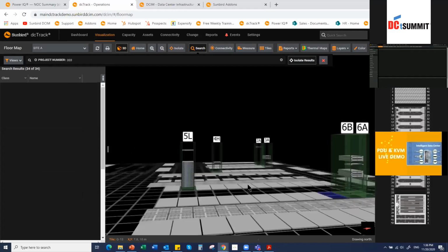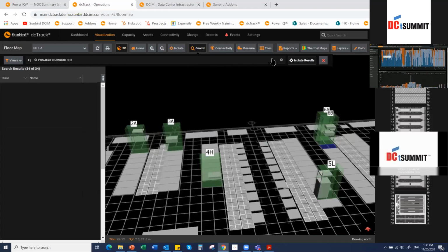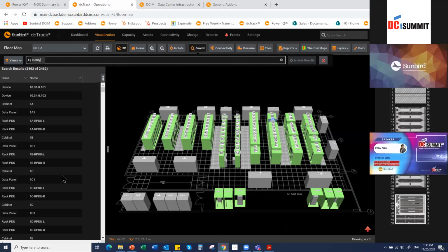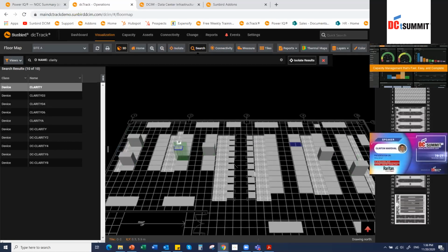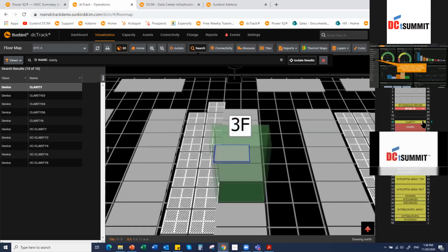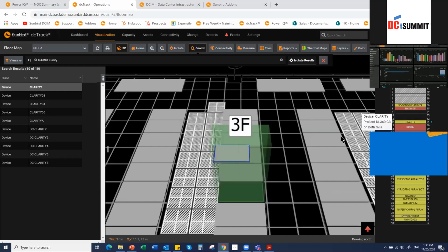Okay. Next, if you know the name of your server, you can directly key in the name of your server. Let's say I have a server named Clarity. There are a few Clarity in my data center. Let me select one of them. It's seated in rack 3F, RU31. So this is the server. Rack 3F, RU31.